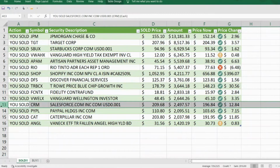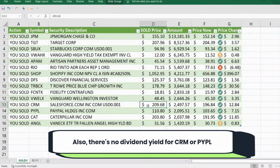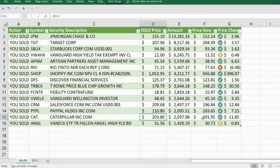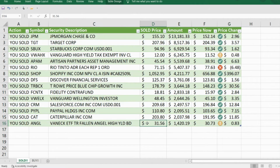I still hold some Salesforce. I still hold some PayPal, but I just right-sized these. Sold CRM at 209. It's now at 196. Sold PayPal at 110. It's now at 103. I sold some Caterpillar. Again, I continue to hold Caterpillar, but I just right-sized this down a little bit. Sold it at 203. It's now at 191. And then lastly, this was a bond fund, Angel, 3156, and it's now at 3073.